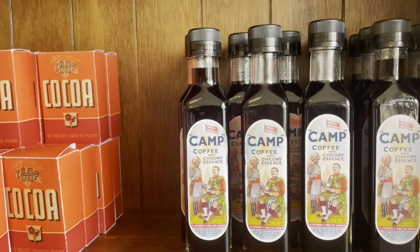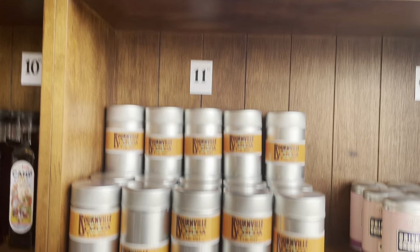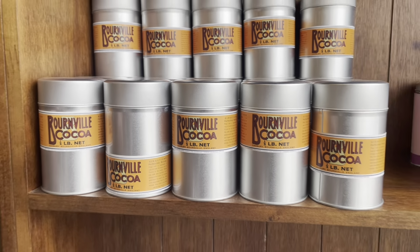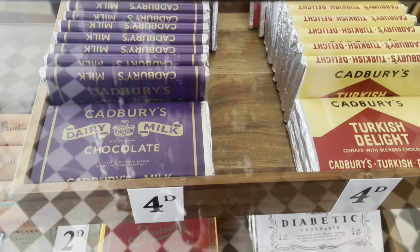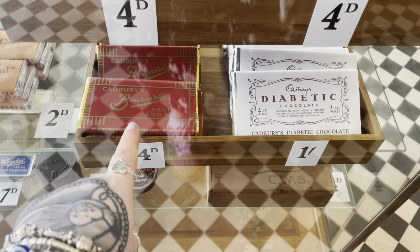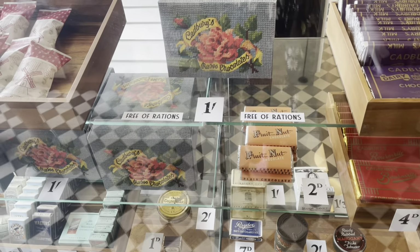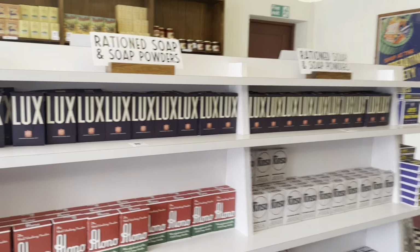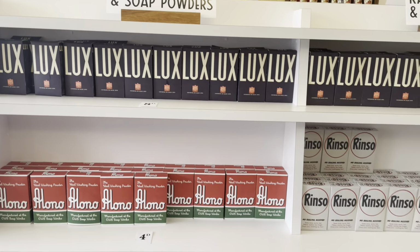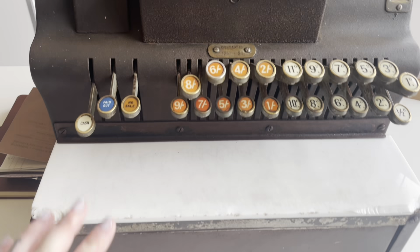Camp Coffee. Do you remember Camp Coffee? You can still get it, it's not the same. Bournville hot chocolate. Turkish delight, old Cadbury's. We've got Bournville. Bournville is one of the best chocolates you'd ever have. Diabetic chocolate. Fruit and nut. I wonder if these are old Jamaica. Grandad used to love old Jamaica. Soap powders. I mean, the tills have come a little way along now, all the electronic tills that we have that work now.